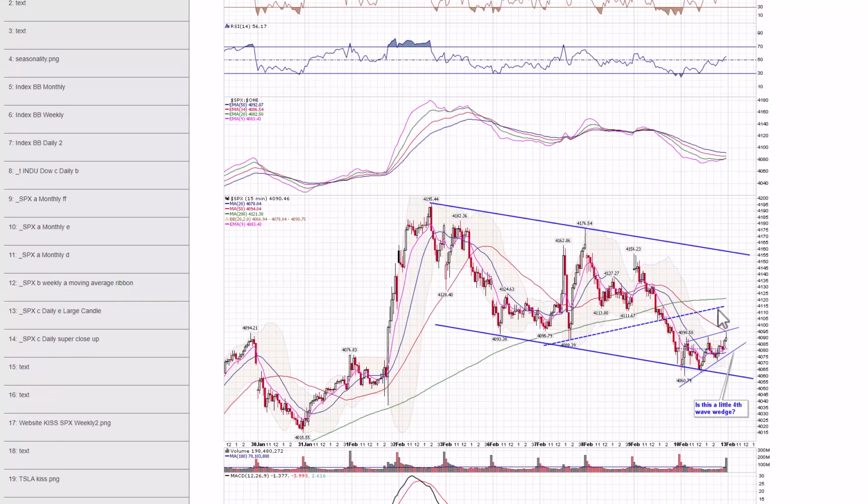Next. Chart number 23, here's a 15-minute view. So this is what I warned about in my opening comments, that you have a potential little 4th wave wedge here. And so you could also perhaps on Monday see one more pullback, kind of like this, and then maybe we get a rally. We'll see, guys, but that's just something to be mindful of.